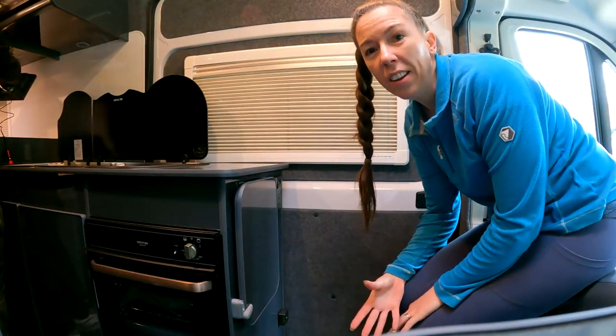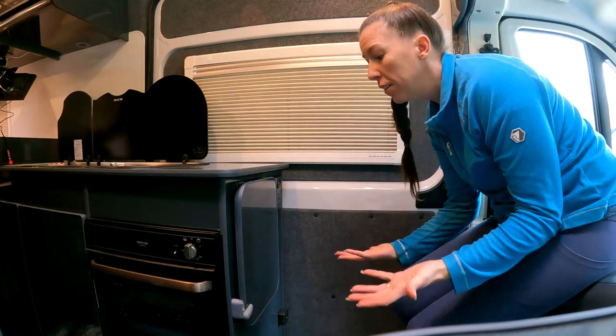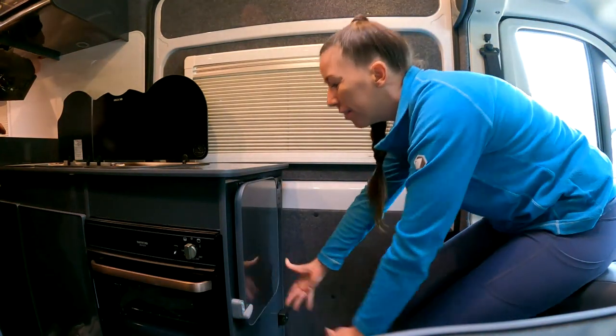Because it's a compact van, you don't get much worktop space. So we've built in a handy little flap. We've got overhead cupboards all the way around this van, which is great for additional storage.